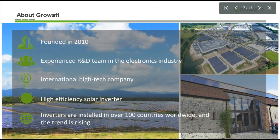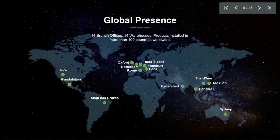We're an international high-tech company, so we are operating worldwide with, as I said already, the main focus on high-efficiency solar inverters. And our inverters are installed in now over 100 countries worldwide, and with an up-ticking trend. So here you can see our headquarters in Shenzhen, but we have got also offices and warehouses in all the important markets as of right now. As you can see, I'm sitting here in an office in Frankfurt, but Homburg to be precise. But as you can see, we are focused on Europe right at the moment, but we also have branch offices in America, LA, Guadalajara in Mexico, and also in Brazil.